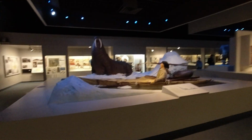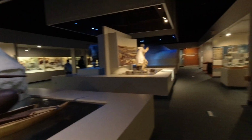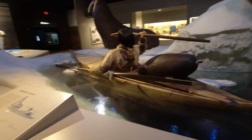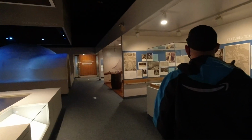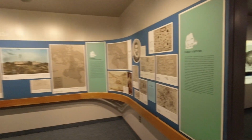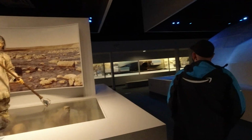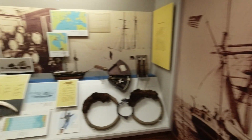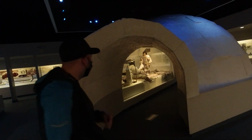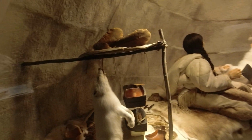Arctic crossing. Wow, look at this thing. The Eskimos. That actually looks really legit right there. I like it actually. Pretty cool. Some Star Wars. Wow, look at this canoe. Hold on. Let's go inside the igloo, bro. After we look at this real quick. Okay, let's go inside the igloo. We're going inside the igloo, everybody. How cool is that? A lot of these are real good though.